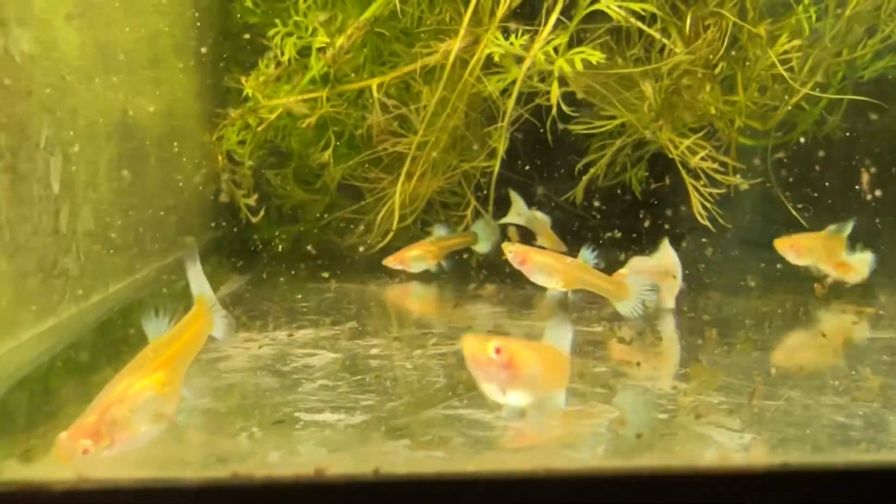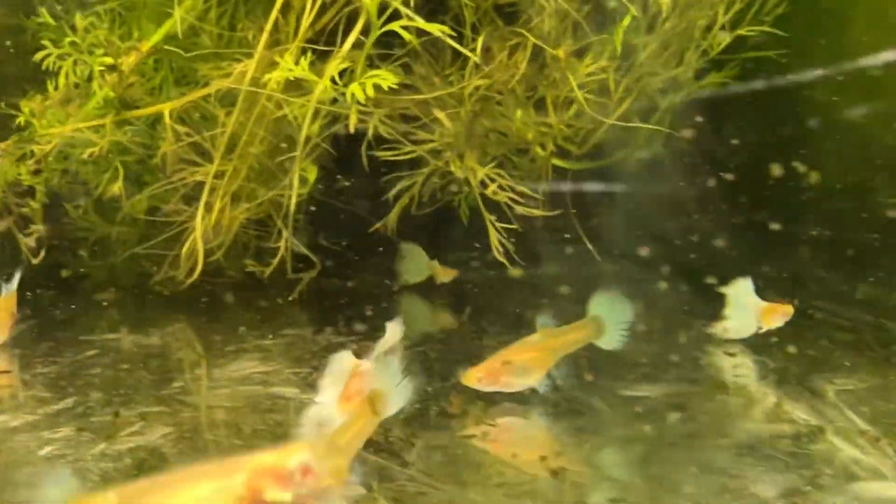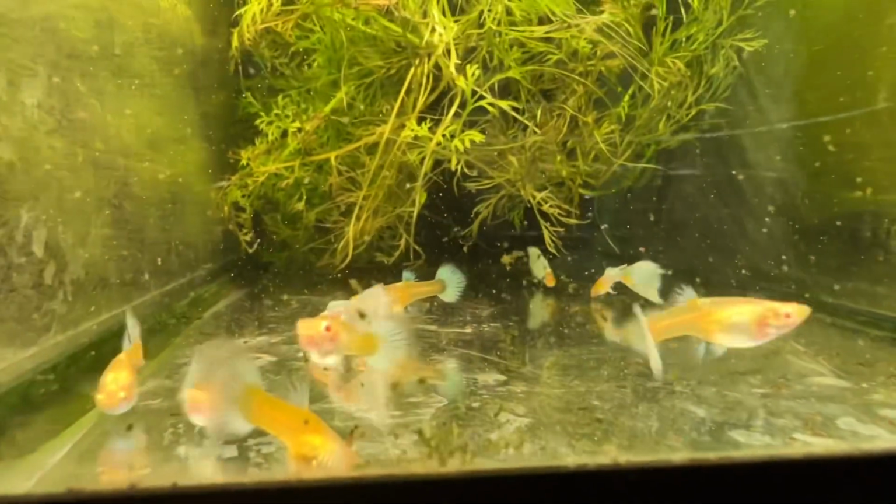And you can see in the back there's a couple of males. So, nice fish.